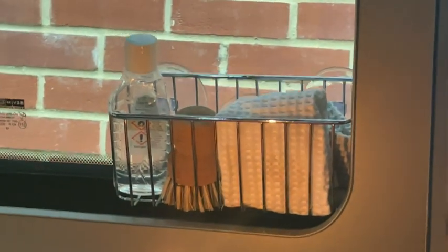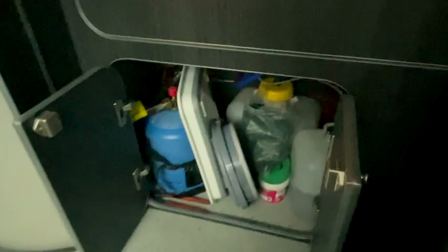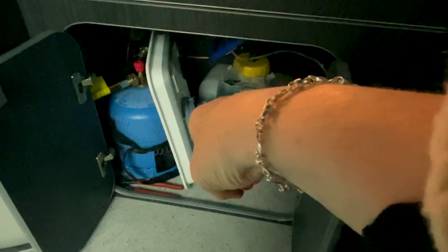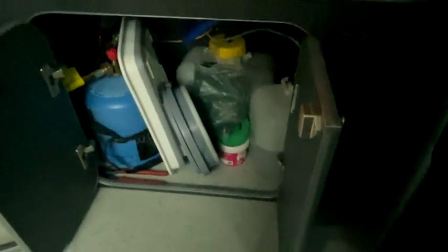And down here I will show you, in this cupboard here, this is where I keep my washing up bowl. It's a collapsible washing up bowl, which is amazing, and a collapsible bucket. Wouldn't do without them. They have been brilliant.